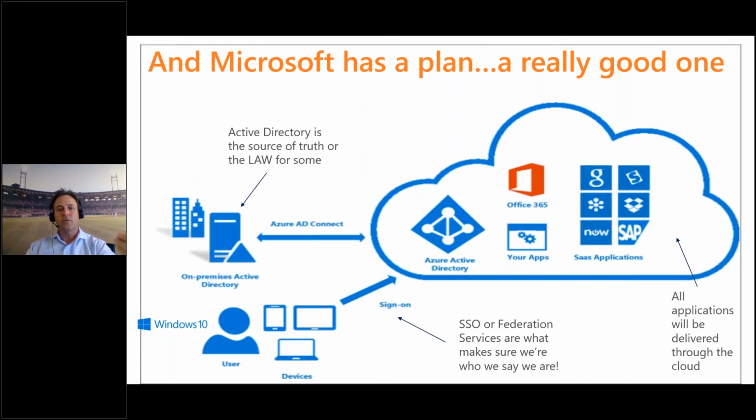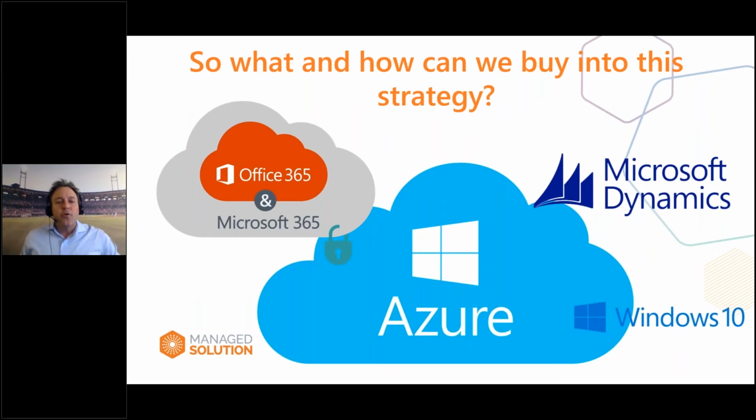that's what gives us federation or connectivity into other things. I always like to say to people, like when I connect with somebody else via LinkedIn and I'm able to suddenly send them a message, that means I'm essentially federated or trusted between those two, myself and that other person. So think about federation as just a way to get to your apps in a trusted way. And Microsoft has all the tools to do that, as I'm showing here on the screen. And there's a million more, by the way. So how can we and what can we do to buy into this strategy?